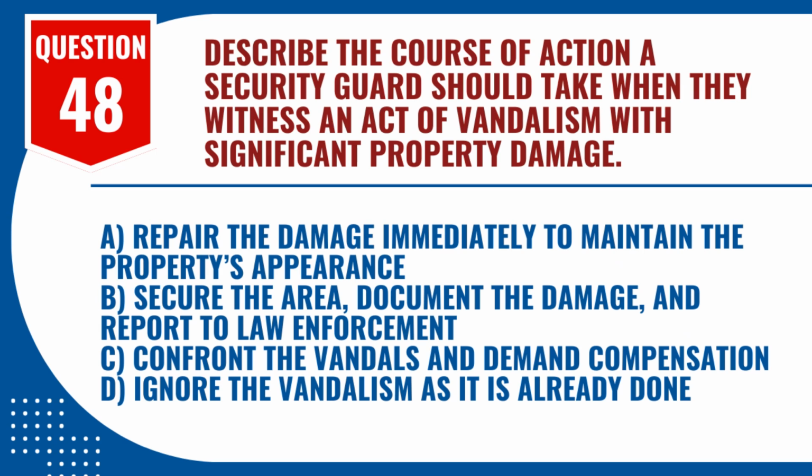Question 48. Describe the course of action a security guard should take when they witness an act of vandalism with significant property damage. A. Repair the damage immediately to maintain the property's appearance. B. Secure the area, document the damage, and report to law enforcement. C. Confront the vandals and demand compensation. D. Ignore the vandalism as it is already done.